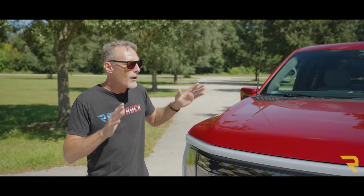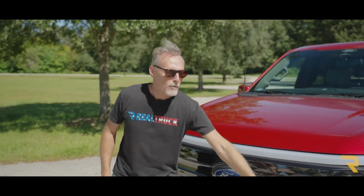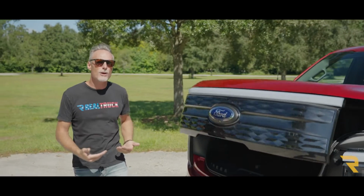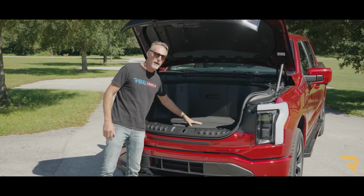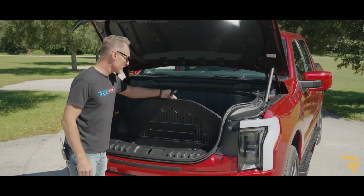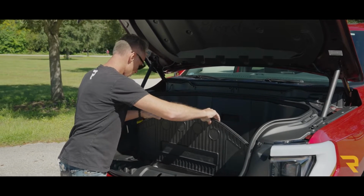Now, at this point, I would be telling you all about the engine, popping the hood, and telling you what kind of power it produces. Instead, what we're going to do is pop the hood and tell you about the front-facing trunk, or the frunk. We've got 14 cubic feet of storage area for up to 400 pounds of cargo. We've also got this little compartment right here that can be lifted up for more organized storage, and this lid can be used as a multifunctional partition.